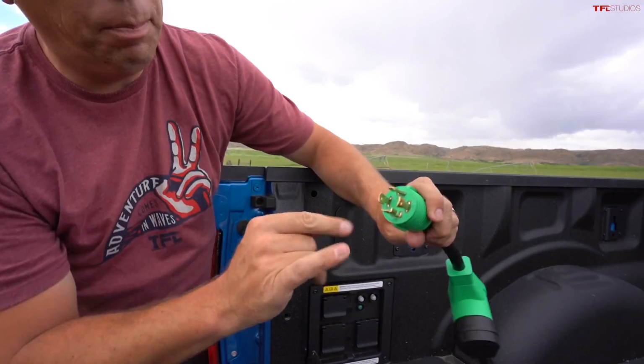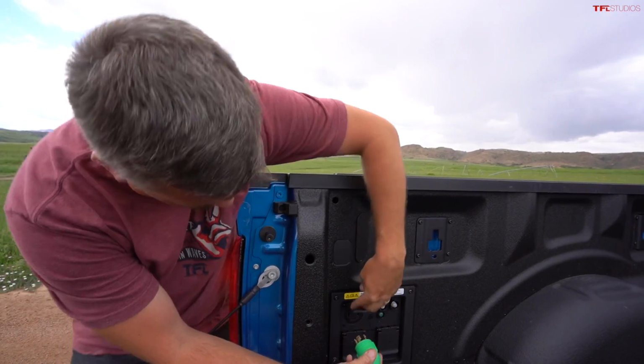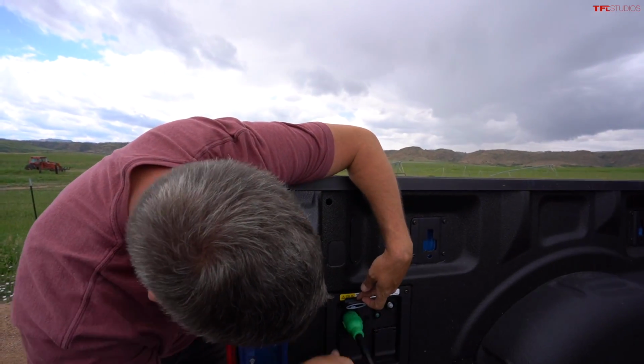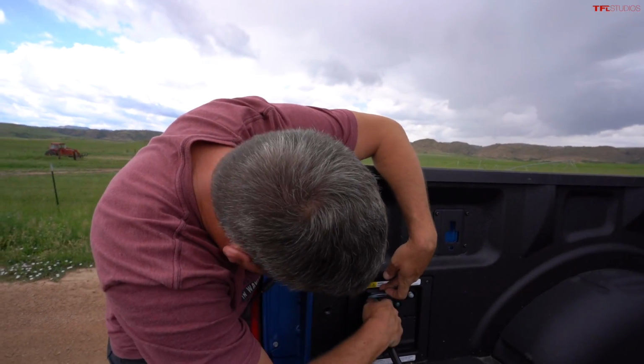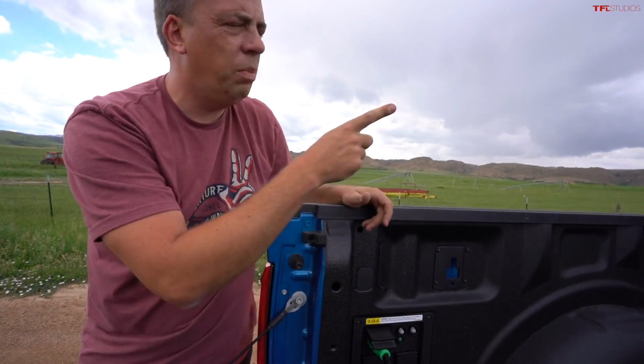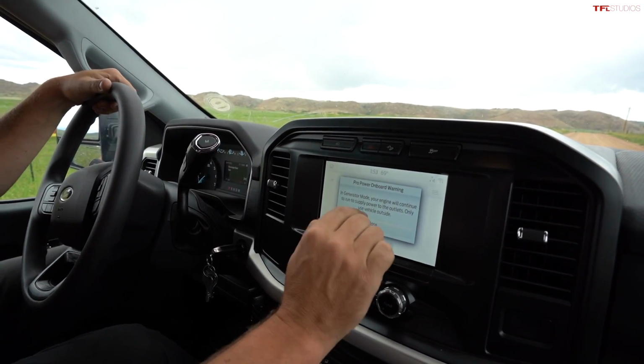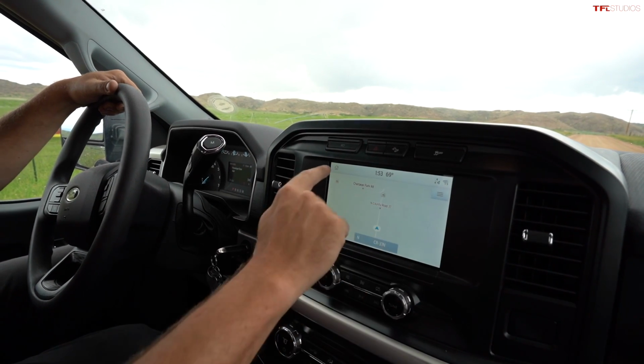And it also has a bit of a lock, so it doesn't get unjiggled, you know, and it won't come out. So it has a bit of a lock right there. Now the truck should be asking me whether I want to send power. Let's go check it out. Generator mode. Your engine will continue to run to supply power. Do it outside. Yes, we are outside.